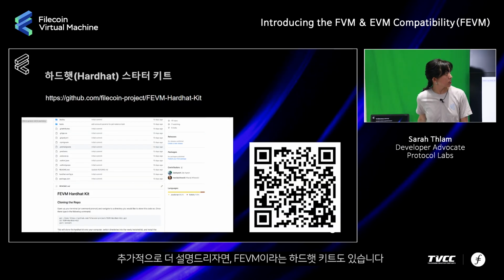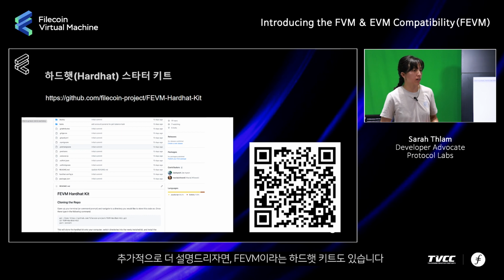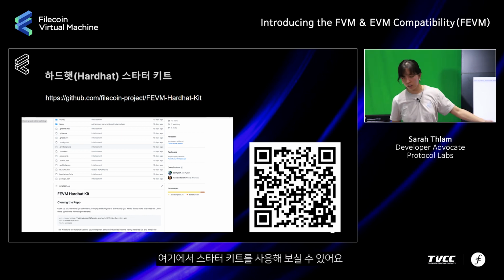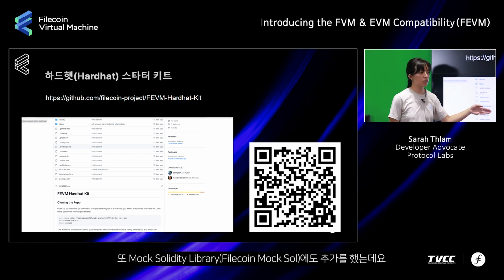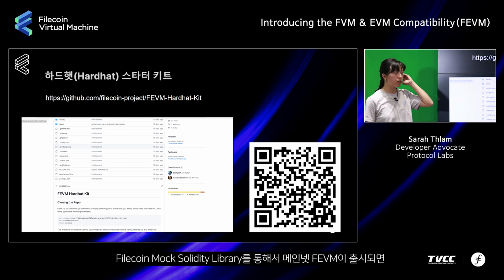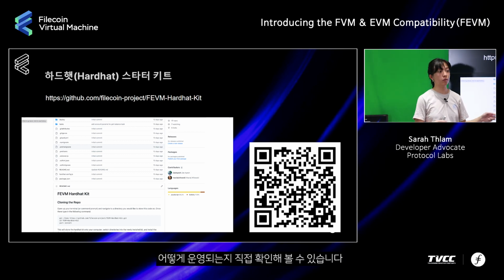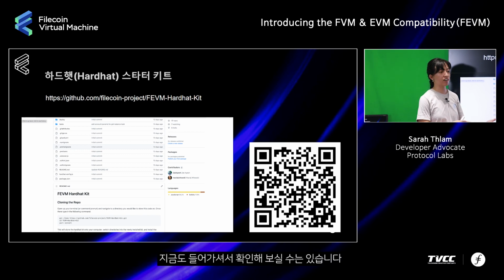Okay, so some resources for you. We have the FVM Hardhat kit. So if you are more comfortable with Hardhat, you can always use the starter kit over here. We have also just added in a mock Solidity library, Filecoin Mock Sol. The Filecoin mock Solidity library will allow you to call built-in actors to simulate what it will look like during mainnet launch for FEVM. We will have the full library built out in about 10 to 15 days from now, but for now you can actually try it out.